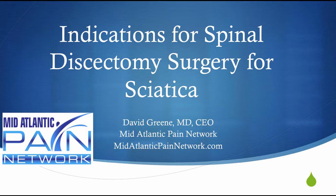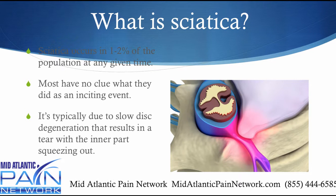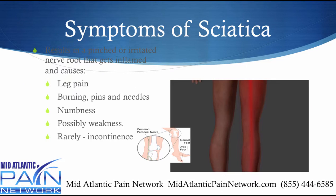Today's topic is what are the indications for spinal discectomy surgery for sciatica? Sciatica occurs in about 1 to 2% of the population at any given point in time. Most people really have no idea what they did to spark it up. Typically, though, it's due to a slow disc degeneration over years that eventually results in a tear of the outer part of the disc and the inner part squeezes out, such as you see here. And when it squeezes out, it can often pinch on a nerve root, and that's what can lead to sciatica.